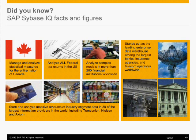SAP Sybase IQ allows the largest commercial information providers to thrive, including 30 of the largest information providers in the world: Nielsen, Experian, TransUnion, Acxiom, Dun & Bradstreet, Thomson Reuters, and so on. And it's deployed in more than 200 financial institutions: HSBC, Goldman Sachs, Allianz, Citigroup, and so on. So it's not a small database in any way. It's a database that can handle a very large volume.